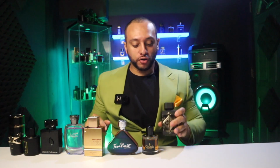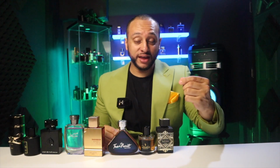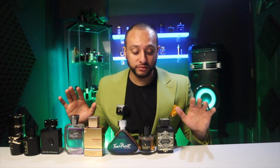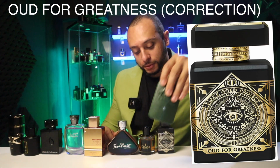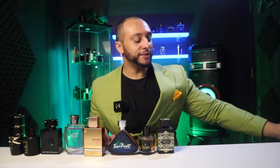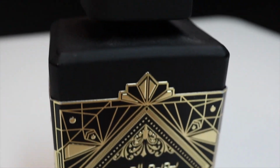Next one is a great one because it's by one of the best brands out there in the market right now, Lattafa. Lattafa makes the best clones when it comes to replicas of fragrances. This one is going to be called Oud for Glory. Clone of Oud for Happiness by Initial Parfums. Going to be a replica of Haltane by Parfums de Marly. What's the issue? This one is $450 after taxes. This one is $30. You get the same scent as the other two.